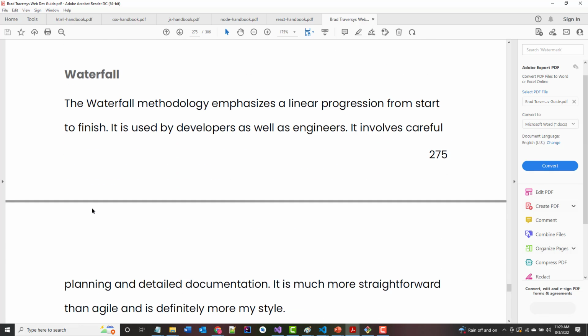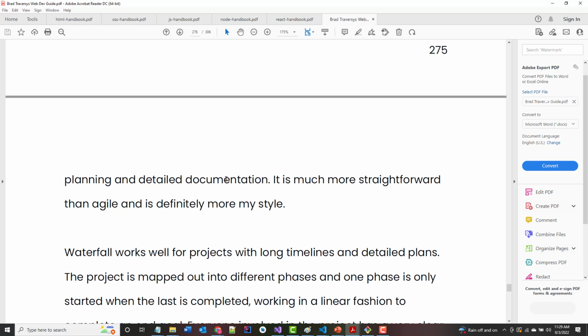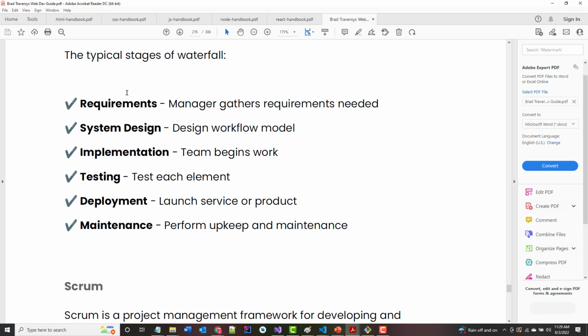I've always kind of adhered to the waterfall style. As it says, it involves careful planning and documentation. So you typically create requirements, do the design, implement based off of the design, test, deploy, and then you have maintenance. A lot of times, rather than maintenance, people will want new features, so you go back to the top again.